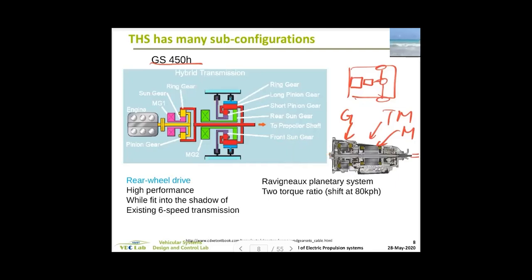And this is a simplified schematic of this transmission. Okay. So here's the engine. Here's the output. And then this is the housing, fixed outside housing. And then motor 2, motor 1. And then you have one PG. And then here's one more PG. And then here is PG3. Okay. So this one has 3 PGs. Interesting, right?